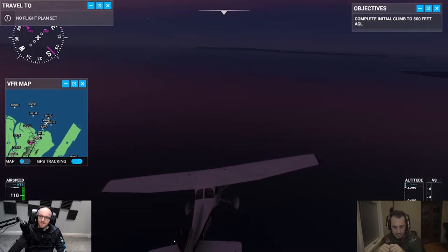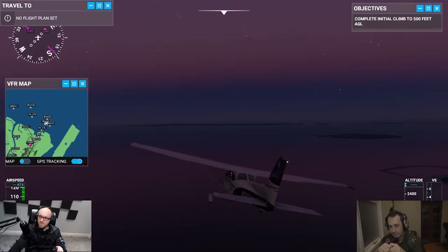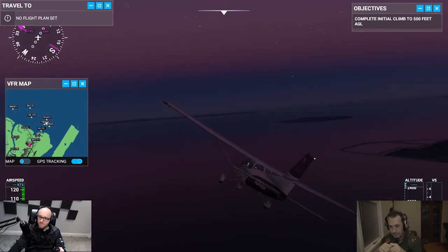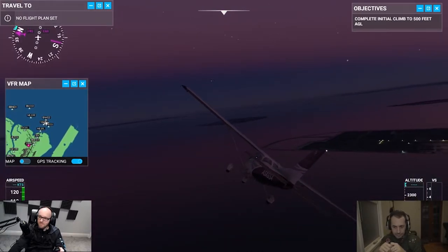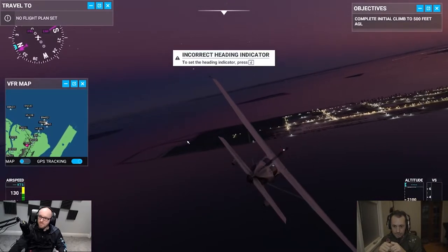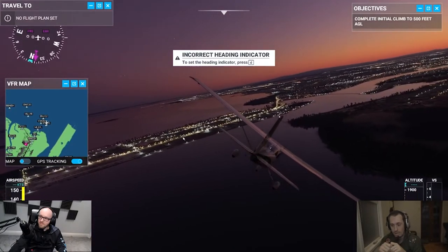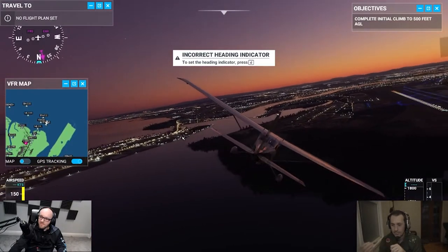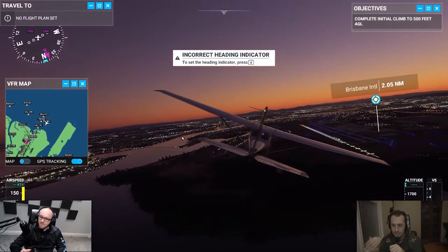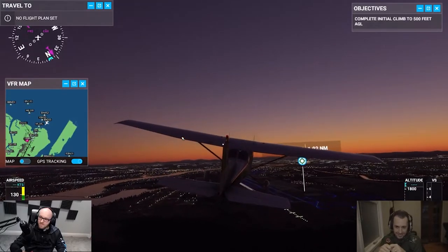Turn right. So turn right heading. Yep. And you can begin your descent to 1,000 feet. Okay, so just level out a little bit. Don't want to overbank. It would be a shame if we got so... And just nose up just a little bit. So you're currently going into a crater dive. There we go.